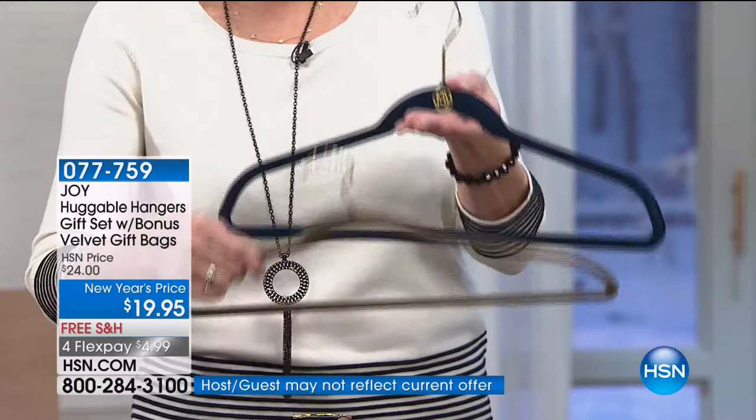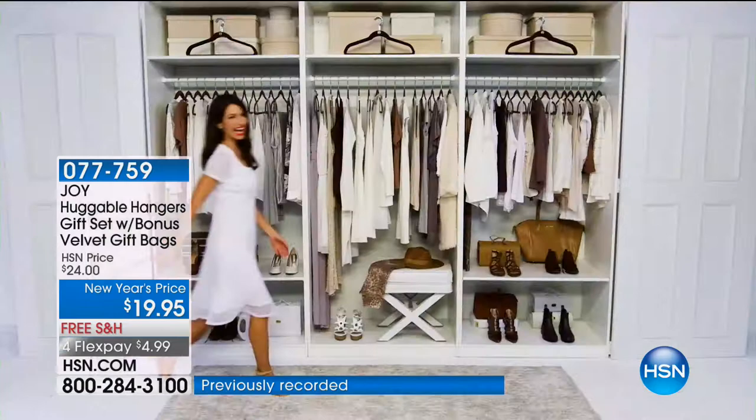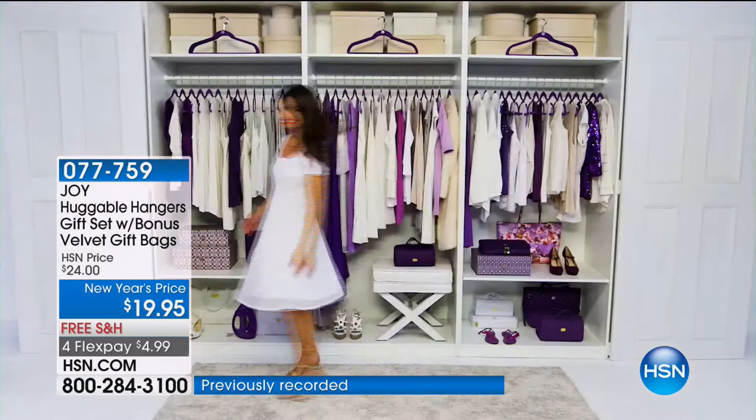So you're getting 24 hangers, you pick the color, two great big bags, and you're going to have a closet that you're going to fall in love with all over again. So think about what your closet looks like right now. Kind of get real. Go in there, take a sneak peek. Is it working for you? Do you have enough room?